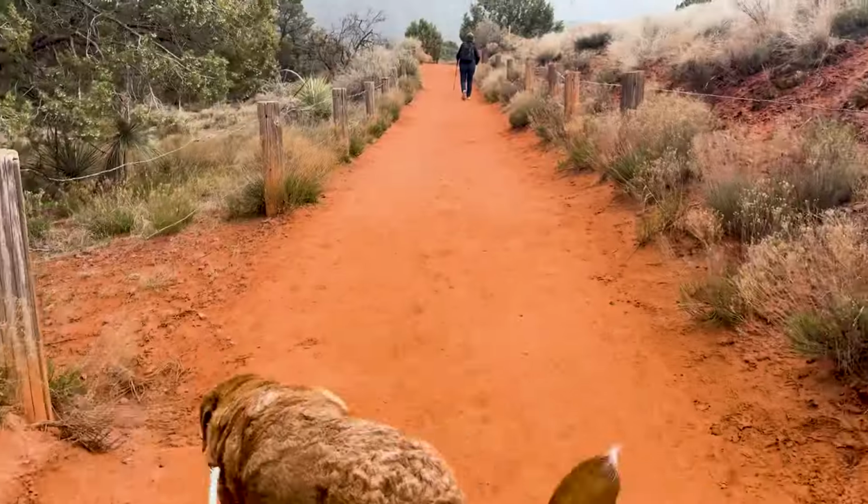We are almost done. It started raining. I think we have maybe a quarter of a mile left. Oh, we almost made it.